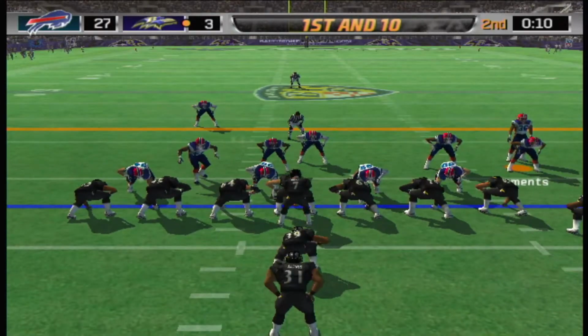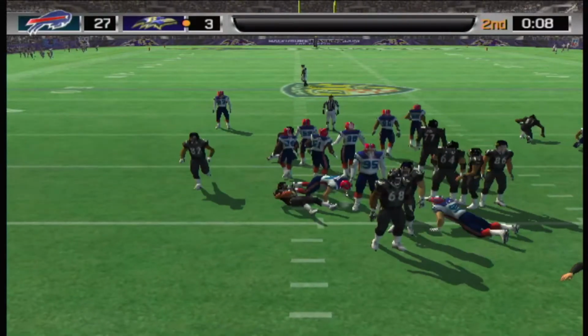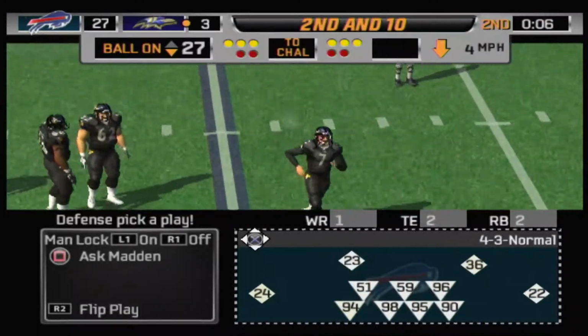Buffalo goes with a 4-man front, looking to run it here. Schultz is there for the tackle. He's there again for a stop behind the line of scrimmage.